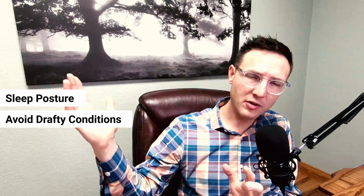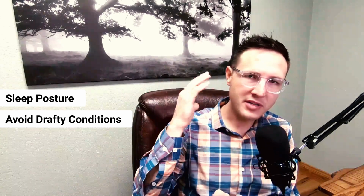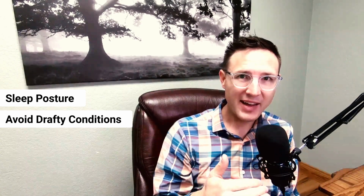Some things that you can do on your own. I think it's very important. Your sleep posture and position is very important with this. You want to avoid sleeping on your stomach. On your stomach, you always have to have your head turned one way or the other. That can lead to this. You might try to make sure you're not sleeping under a draft. Oftentimes, if you are sleeping by an open window or a cool breeze that's drafting in, and your body is warm underneath covers, and then you've got a cool breeze or a cool draft blowing on your neck, that can cause this.